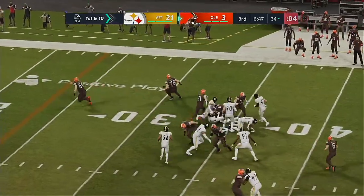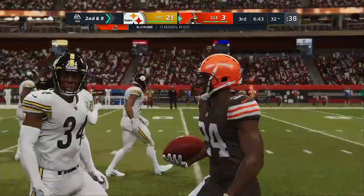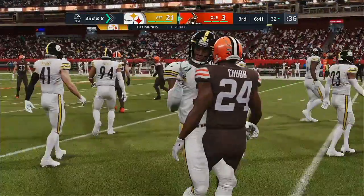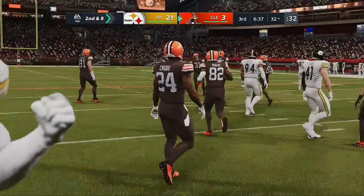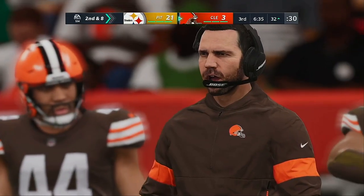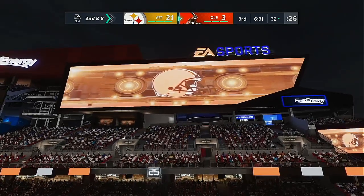On the ground, it's Chubb. And he'll get a little over 2, maybe a full 3 down to the 32-yard line. He's tackled at the... Oh, that's a real nice job there by the defensive front. They just engaged and held their ground. But how about the guy who made the play?